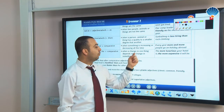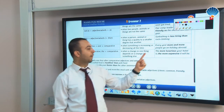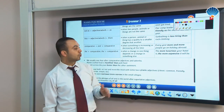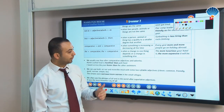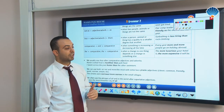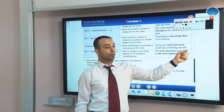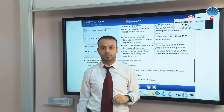When a change in one thing depends on a change in something else. For example, the more luxurious your hotel is, the more expensive it will be. So this rule is very common in English. So you have to remember always as well again. The more luxurious your hotel is, the more expensive it will be. Means that oteliniz ne kadar lüks olursa o kadar pahalı olacaktır.